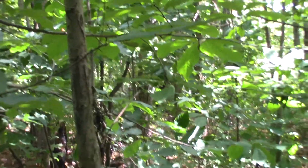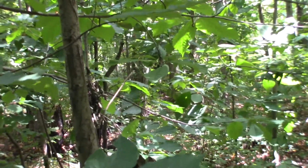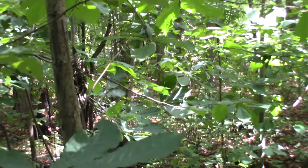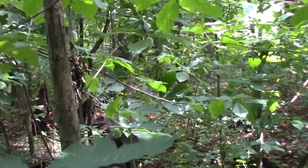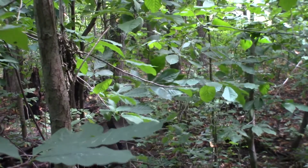So pawpaws are going to come in. These ones are a little smaller than the ones over in that other patch. I say I've never gotten any out of that other patch, so I'm assuming that they're going to come in, be ripe first, and then these will come in a couple weeks later, because it sure seems like they're ahead of these.